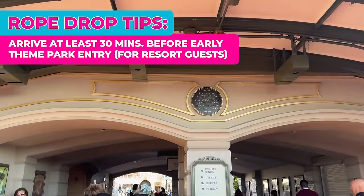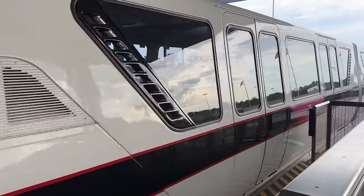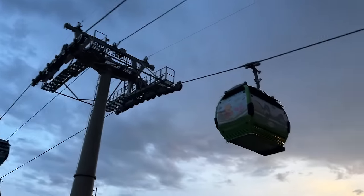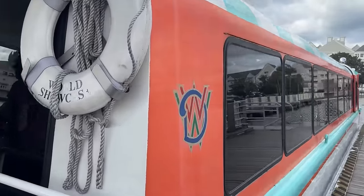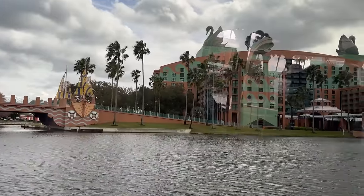So I would say be there earlier than I was, which was like 20 minutes before the park opened, but be there at least 30 minutes before the park opened. Transportation from resorts starts an hour before early theme park entry. So I would recommend being on the first bus, the first boat, the first monorail, whatever way you're getting to the park that day. I would be there an hour beforehand at the stop.